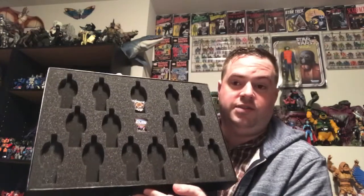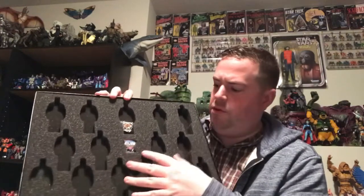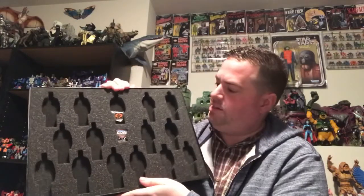So this is what the inside of the case looks like. It's got this nice custom foam, so you can store all your figures in there. You could probably tack this up to a wall somewhere, display all your figures nicely like that.